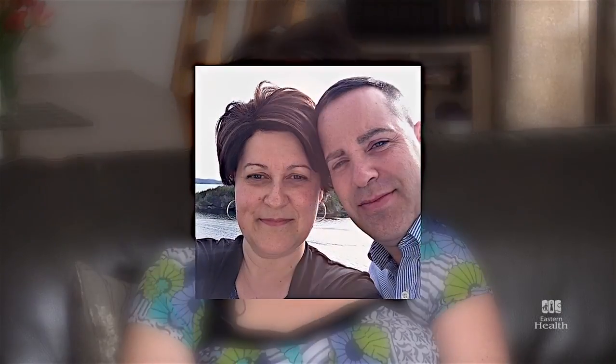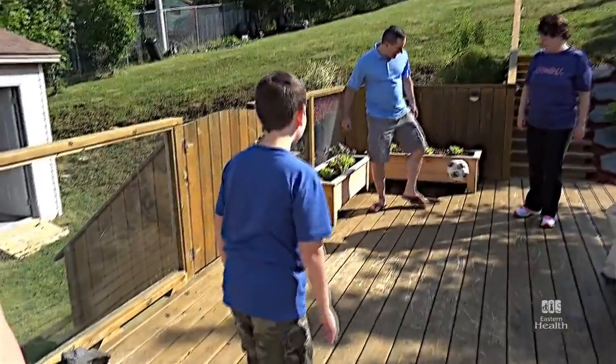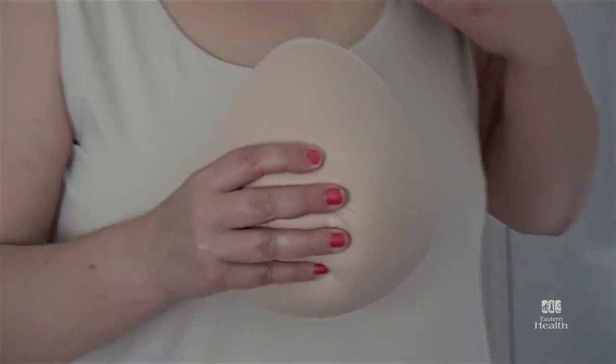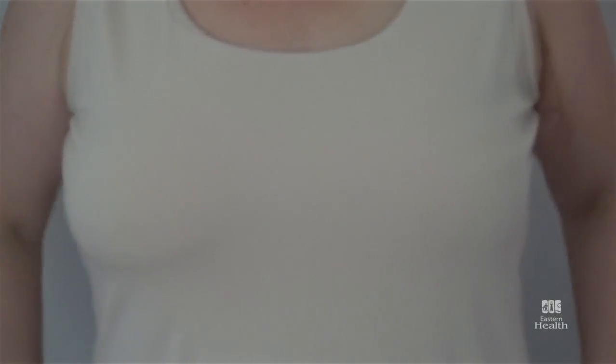Dean has been an inspiration, I have to say. I often asked him before the mastectomy, I said, you know, are things going to change? How are you going to feel about this? And he's often said to me, Lisa, we've been together for 20 years. I hope you don't think things are going to change because you're losing your breast. Losing your breast is certainly not ideal. But you know what, we're going to make it, and we're going to be just fine.